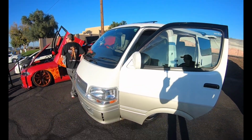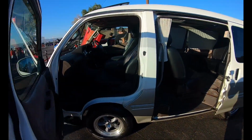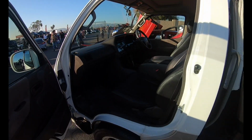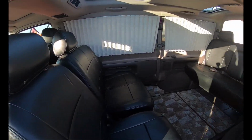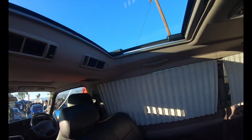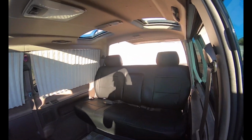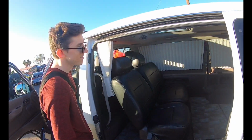Toyota van right here. This is where it's at. Oh my gosh. This is nice. Smells like brand new. Hiace, look at this. Just the whole fam in here. Like, yo. Come over, man. I'm chilling in the van. Just hang out. Dude, this is nice.